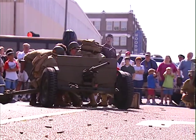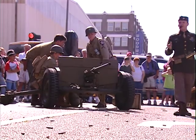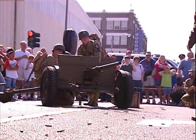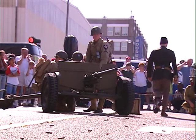This weapon was used for the first time by U.S. forces in August and September of 1942 on a little island in the British Solomons called Guadalcanal. This is the 37mm anti-tank gun in action. Roll it, boys.